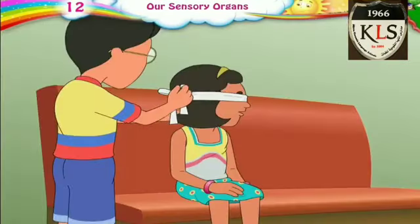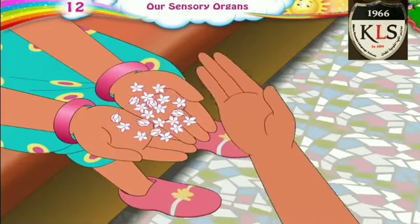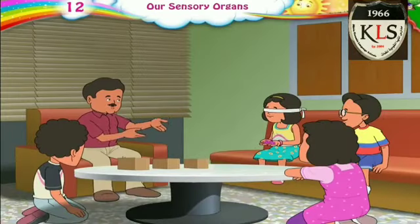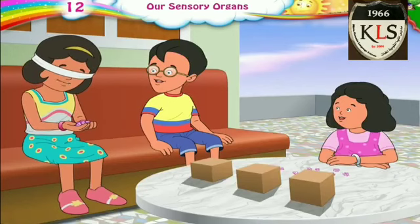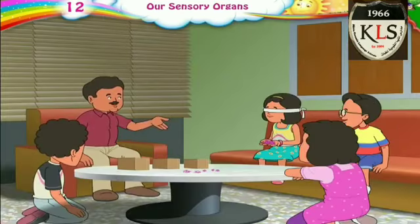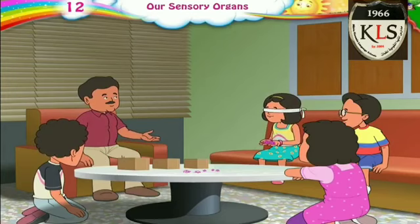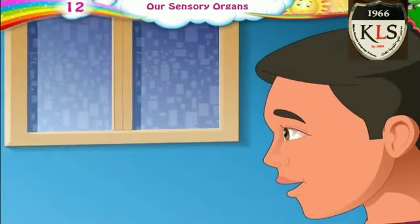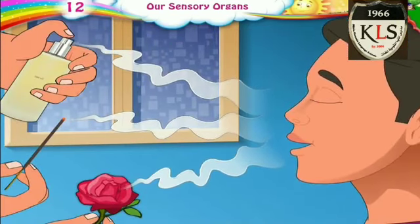Now, children, let's blindfold Rhea again. We will put some flowers into her hand. Rhea, what flowers are these? Papa, these are Mogra flowers. You are right, Rhea. How did you know? I smelt them, Papa. We smell with our nose. With our nose, we recognize the source of many special smells easily.